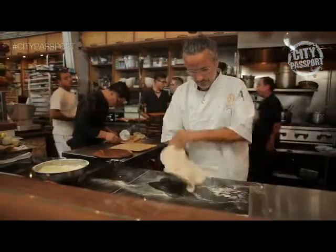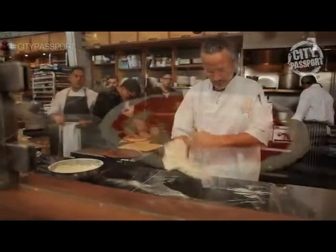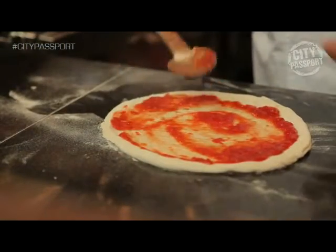What could be better? A morning of shopping at the market can leave you famished, so I've decided to pick up a traditional Italian pizza from Camomi.